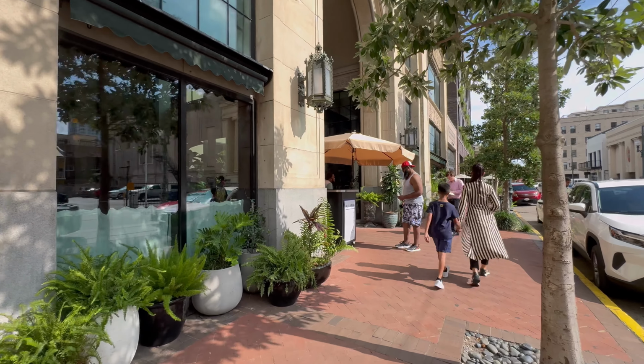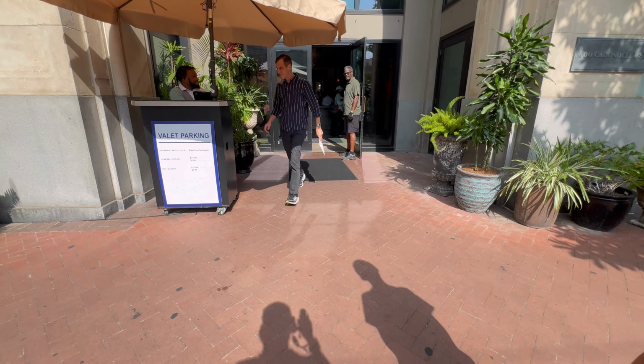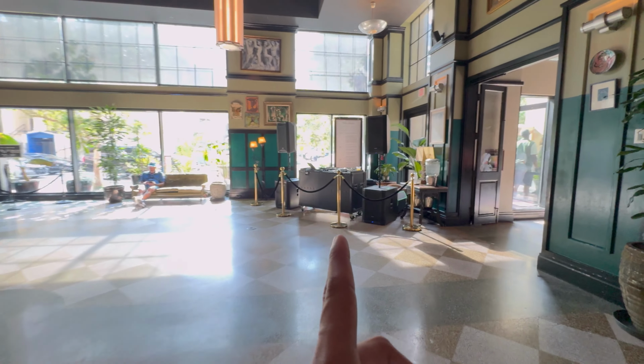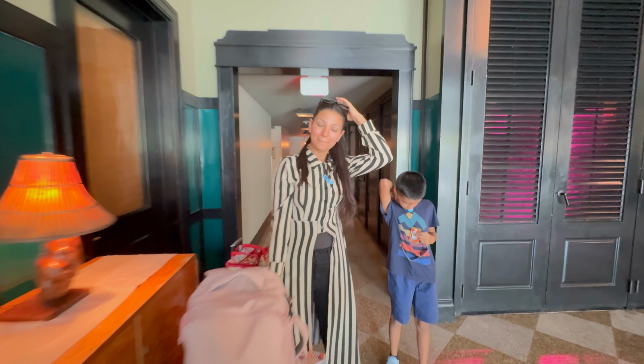There's valet parking. Now you can check out the whole building and the main entrance. This is called the Barnett Hall. That's where like a dance space is. There's a bar, restaurant here, a DJ here. So that's where you check in. Loud music. Kind of feels like you're in New Orleans.